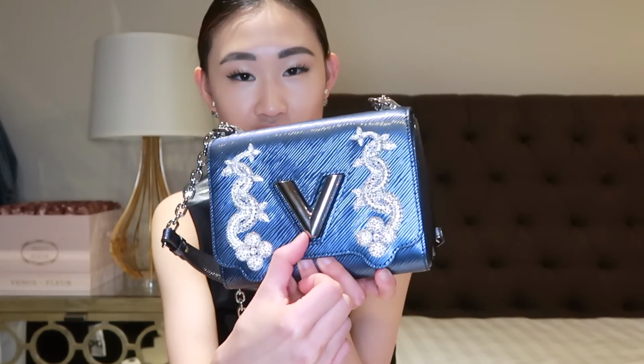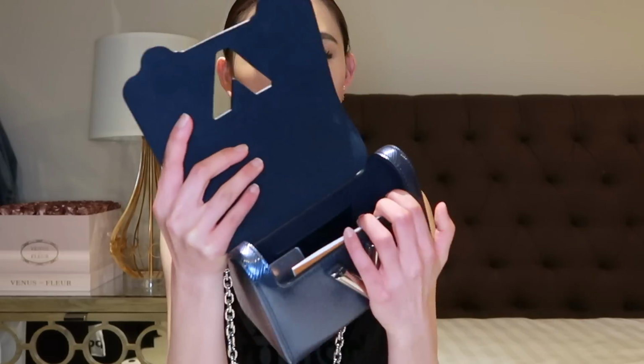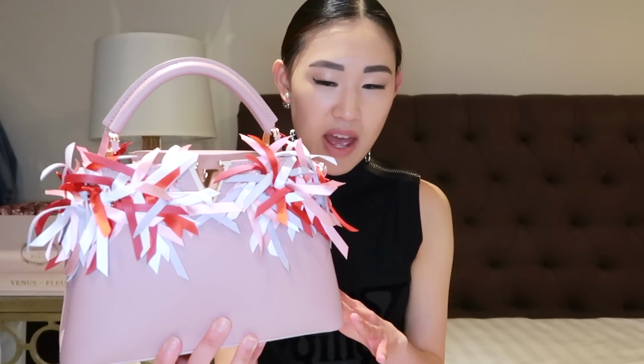And just like the other twist, the way it opens is you just twist the V and inside is like that. Now we are going to transition into my 2 favorite Capucine bags. This first one is from the Tokyo Runway cruise show. I love the ribbon details that go all over it. It's kind of a Valentine's Day colors with like the pink, the red, the white.